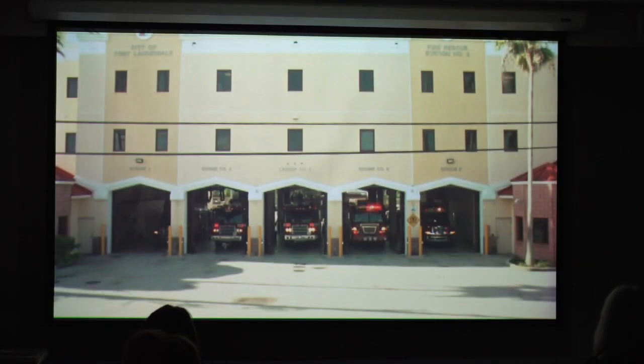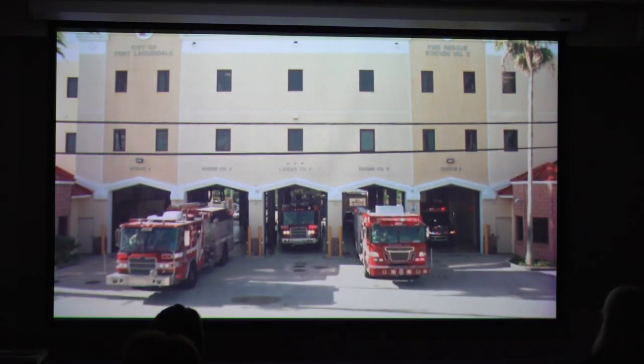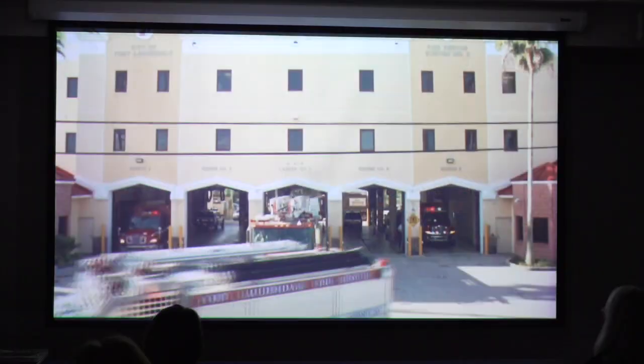Division 2, Engine 2, Engine 4, 8, Latitude, Rescue 247. Residents of structure fire, 3363 Sandy Boulevard. Caller advising that the bedroom is on fire. We're getting multiple calls on this. Citing, it's a three-story building, and there are people evacuating from the building.